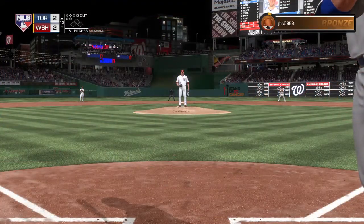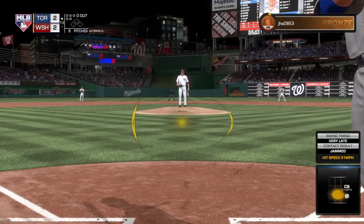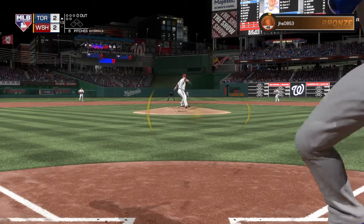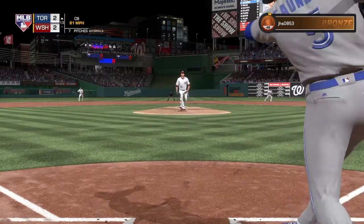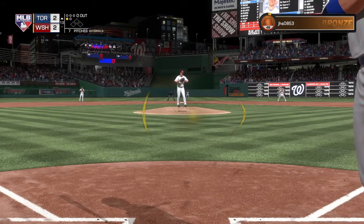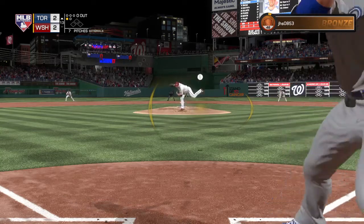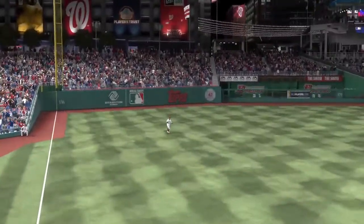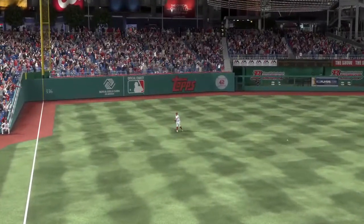Ready for another shot now. Michael Saunders. He struck out swinging in his last trip to the plate. And he waves at a curveball there. No balls and a strike. I like that he used the curveball to get ahead there. That's a tough pitch to hit in this lefty-lefty matchup. So if you can get it over the plate on the first pitch, it can be pretty effective.